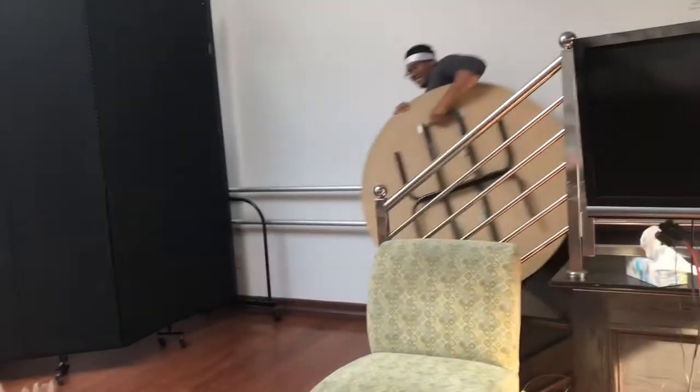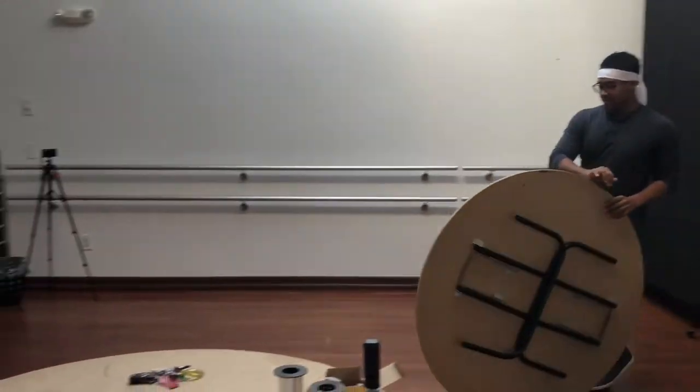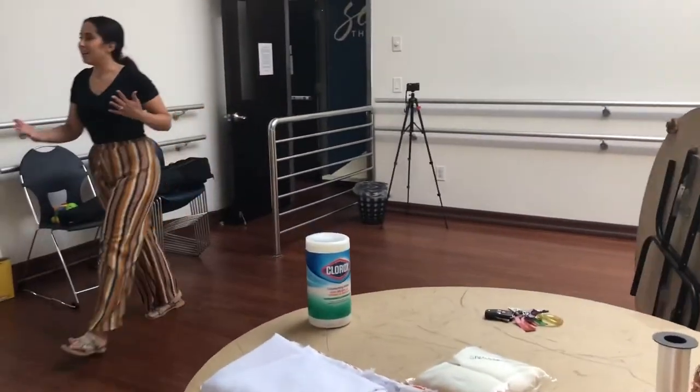We also had a little help here from the groom, just bringing in that extra makeup table for the girls. Look at them go. Let's give them some props, shall we?